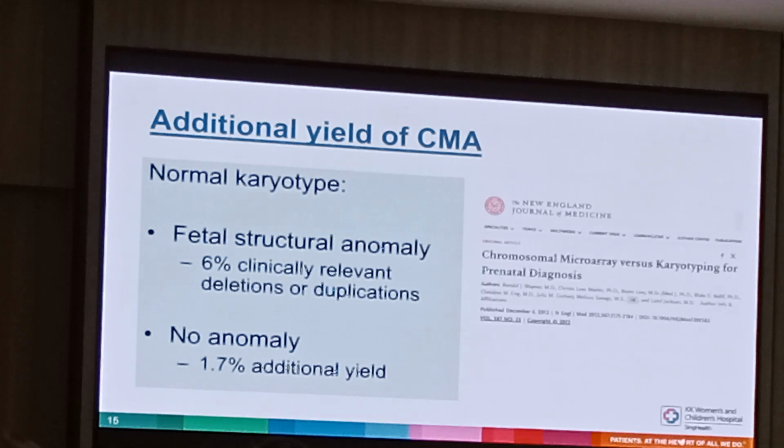So karyotype we rarely perform these days on its own. So what is the additional yield of CMA? And I think we've seen this many times. This landmark paper showed that when we perform a CMA in fetuses with structural anomalies, we usually get about a 6% incremental yield. With no anomalies it is about a 1.7% additional yield. But does this hold true for fetal hydrops as well?